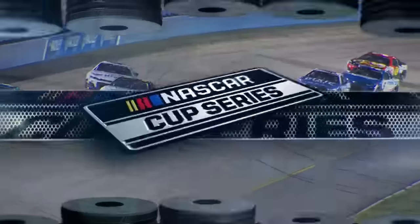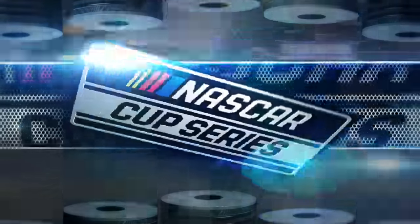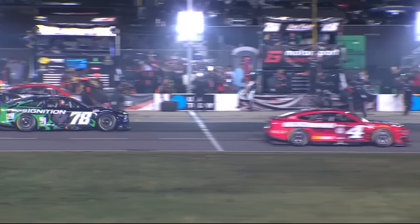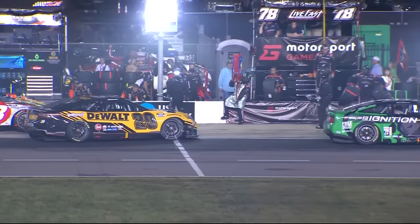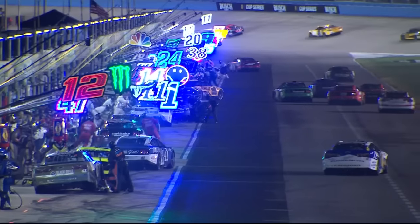Pit road is a dangerous place, and it's a good thing. Look at this three team. What if they were one pit stall further up? Those guys are actually into the side of that car with guys all over the pit walls. That shows you how dangerous pit road can be.